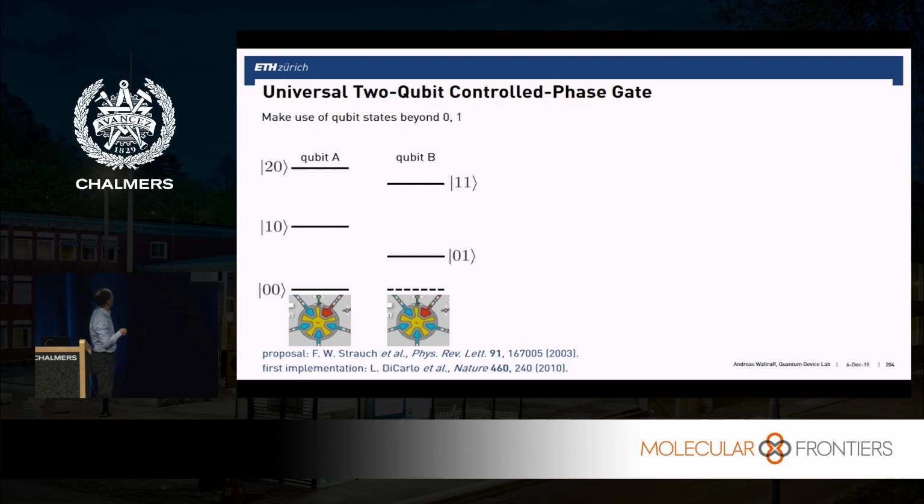And one of the things that we do in our lab is the following. So here's a qubit on the left, a qubit on the right. And the first thing that we do is we prepare both qubits in the excited state. So we apply a so-called pi pulse to the left qubit. That would bring us to this state here. We apply a pi pulse to the right qubit. That would bring us to that state. And so now both qubits are in the excited state.